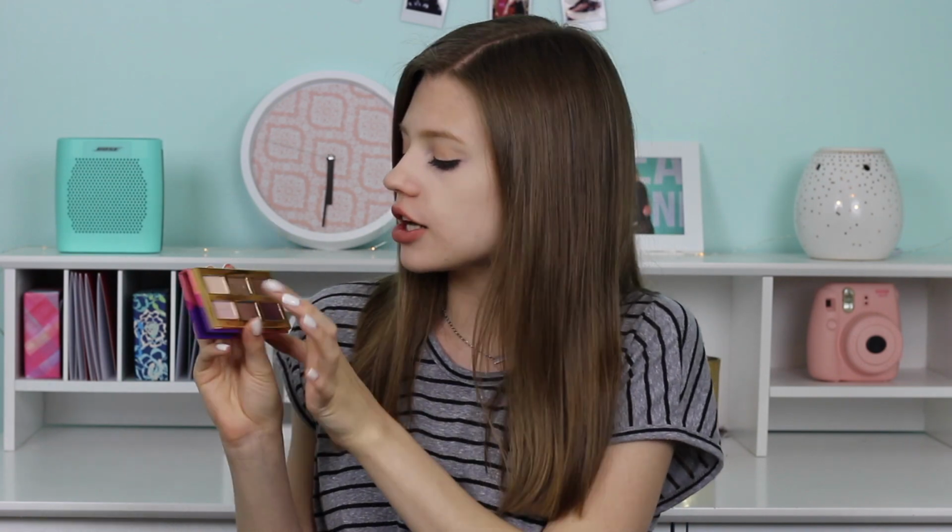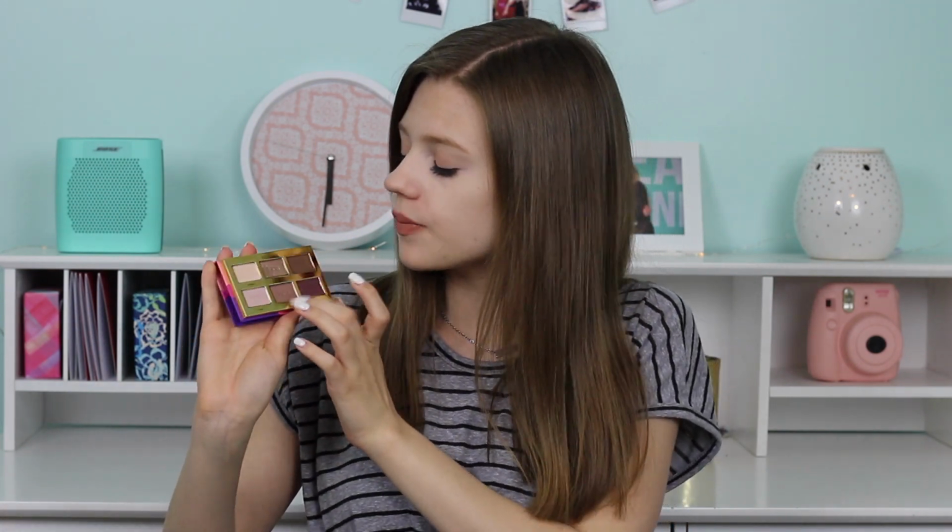So I use Crush the most, as you can see. It's a very pretty, shimmery kind of rose gold. These two are pretty dark, so I don't use this as much. This is a good rosy color, and those are some really lighter ones. So I just use this every once in a while. They are pretty pigmented, so I just have to be careful, but I like this palette a lot.